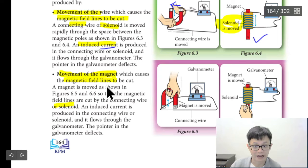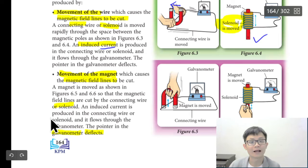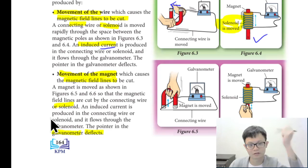So how do you know this? By looking at the galvanometer to see the ampere or the voltage. It will deflect, which means it will go forward or go back, it will move. So you just do it, and the needle will move.